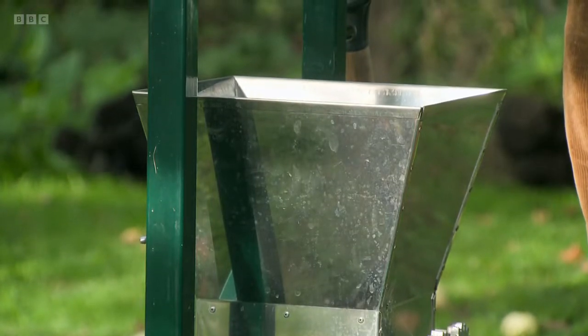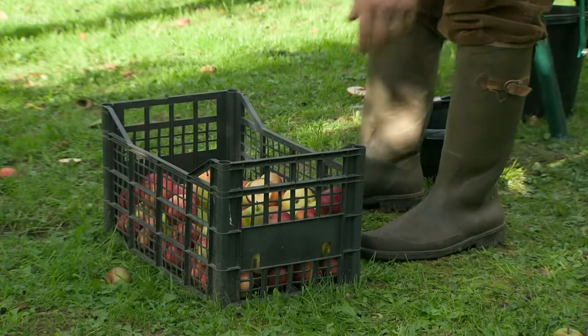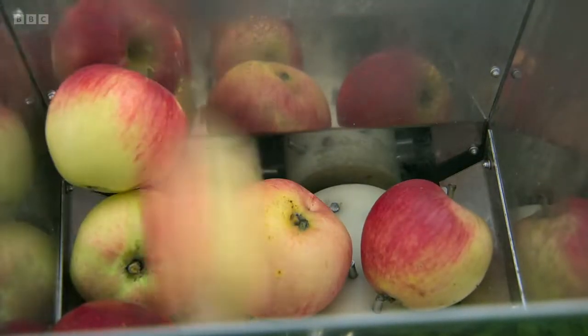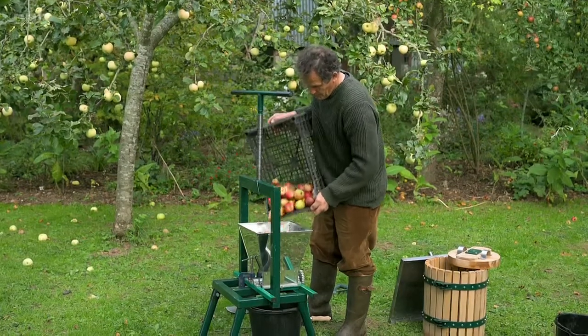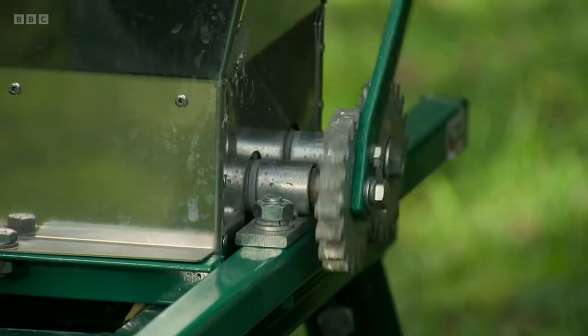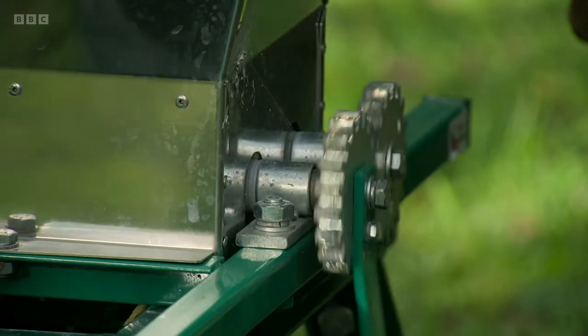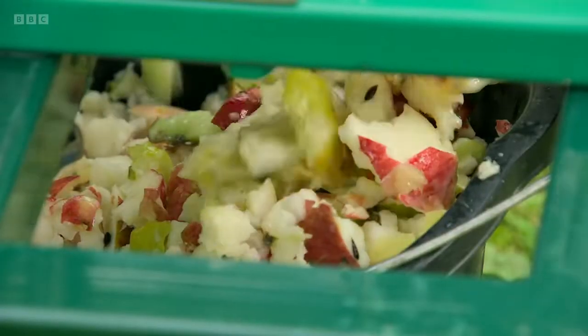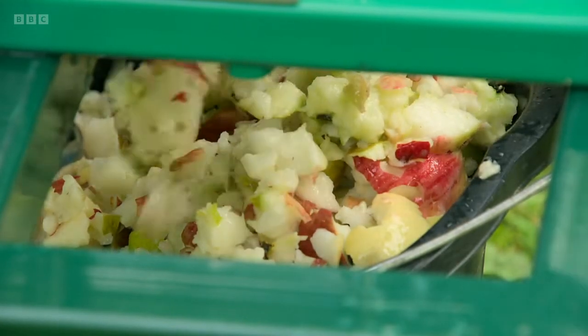The first thing you do is collect up your windfall apples. Don't include any that are very rotten, and if you can wash them, so much the better. What you do need to do is chop them up. Now, you can do it with a knife. In the past, I've used a spade in a bucket. As long as you just chop them up, that will make life much easier.